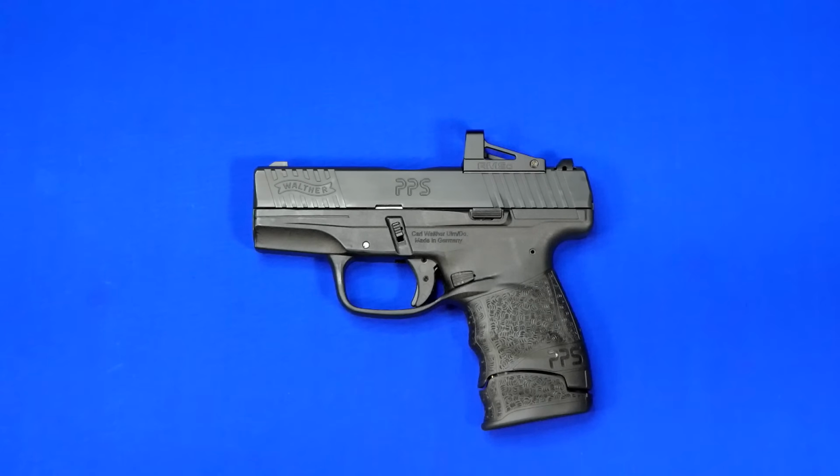So I want to know what you guys think. Tell me what you think about this gun. Is this gun something you would consider buying? Again, I'm going to be doing a range review as well, so this isn't going to be the first time you see it. I can't wait to take this out and shoot and see how well I can do with it, but I will be reporting back and making another video on that as well.